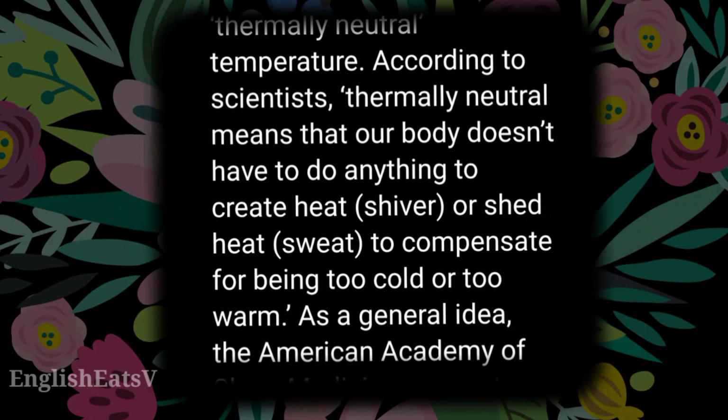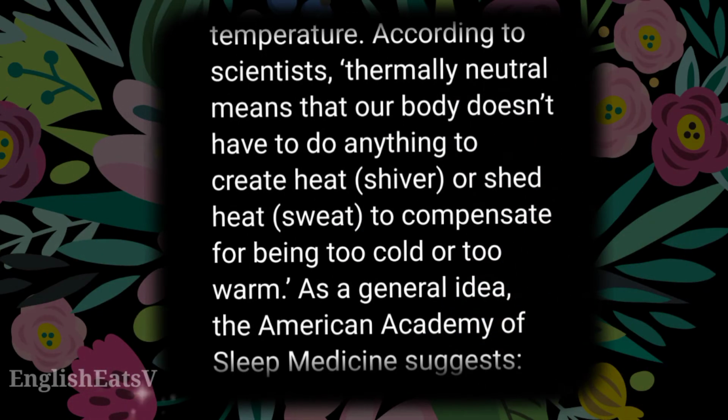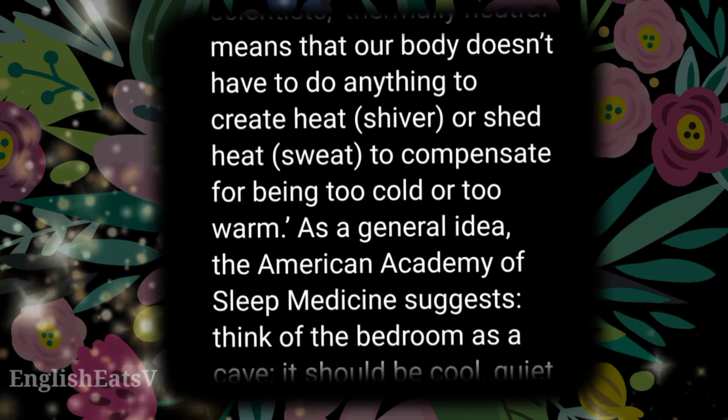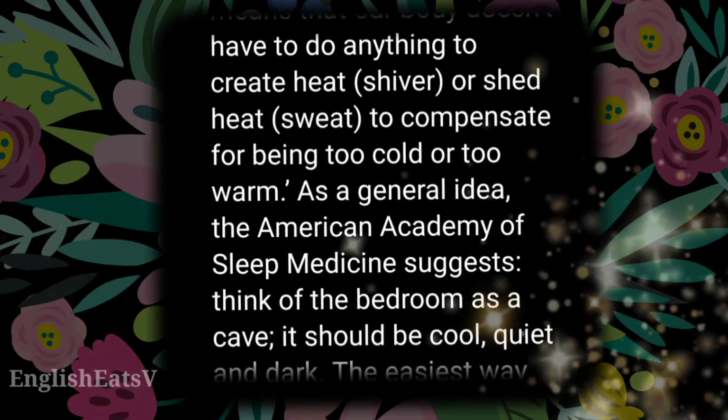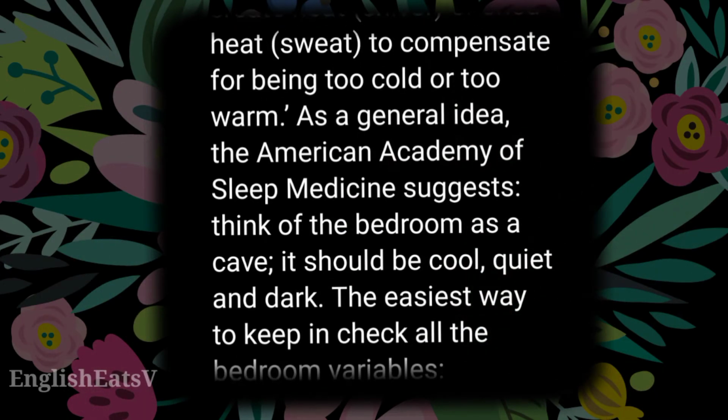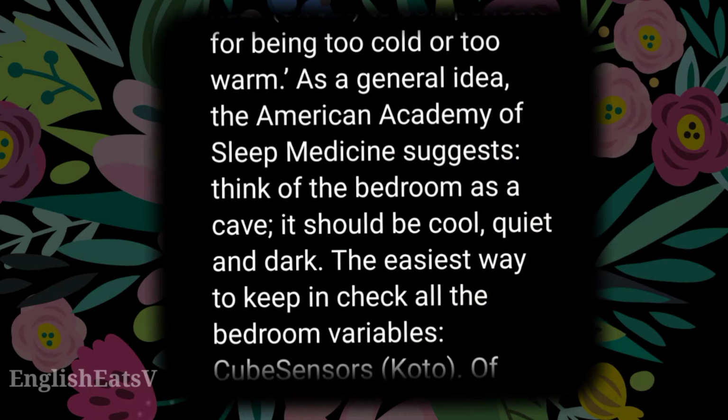As a general idea, the American Academy of Sleep Medicine suggests, think of the bedroom as a cave. It should be cool, quiet and dark. The easiest way to keep in check all the bedroom variables.